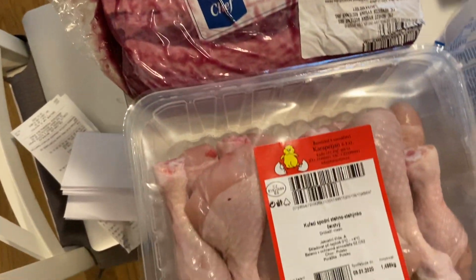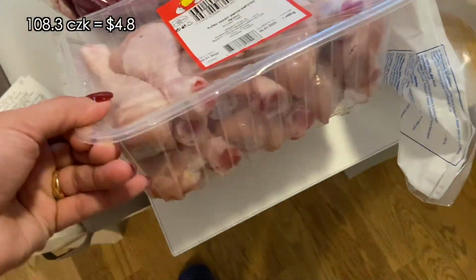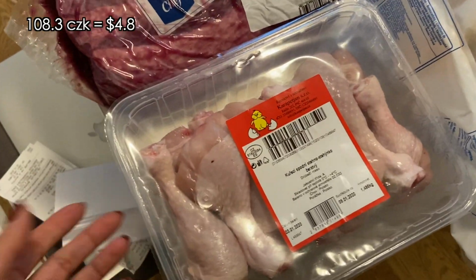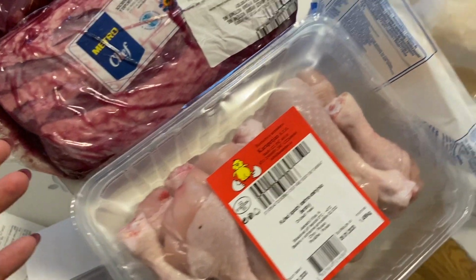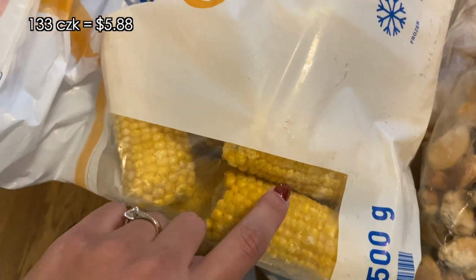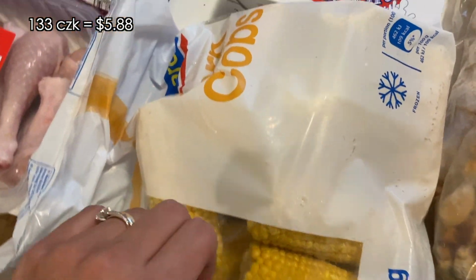Here we have some chicken thighs, because those are my favorite. That's my favorite way to eat chicken. I have to be honest, I don't love chicken, so when I have it as chicken thighs, I actually like it. Here we have some corn in the cup that we also got. It's frozen as well for the freezer.